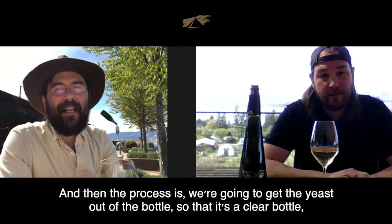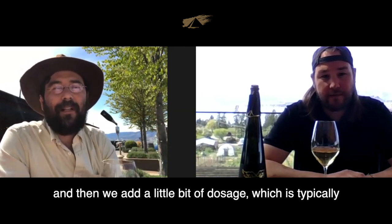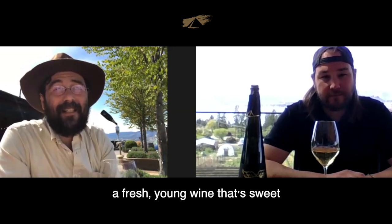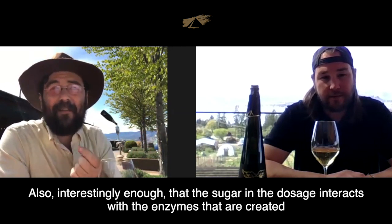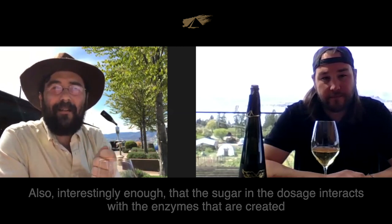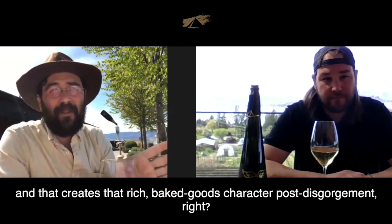And so then the process is we're going to get the yeast out of the bottle, so it's a clear bottle, and then we add a little bit of dosage, which is typically a fresh, young wine that's sweet to balance the acidity in these old, dry, mature wines. Also, interestingly enough, the sugar in the dosage interacts with the enzymes that are created from the process of the yeast in the bottle for all those years, and that creates that rich baked goods character post-disgorgement, right?